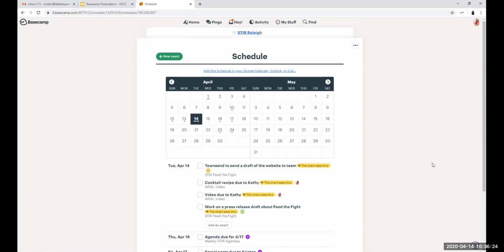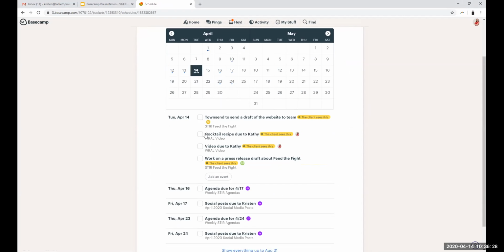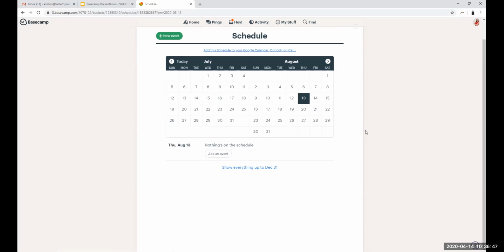So that's a great question. So back to the schedule. We'll see on the 14th, I have these 4 tasks due. And then under each day that there's a task due, there's a little blue dot. So I can click on that. And so I know, okay, on Thursday, April 16th, we have an agenda due. And so it also gives you an option. You can scroll even far out there. Like on August 13th, we don't have anything yet.